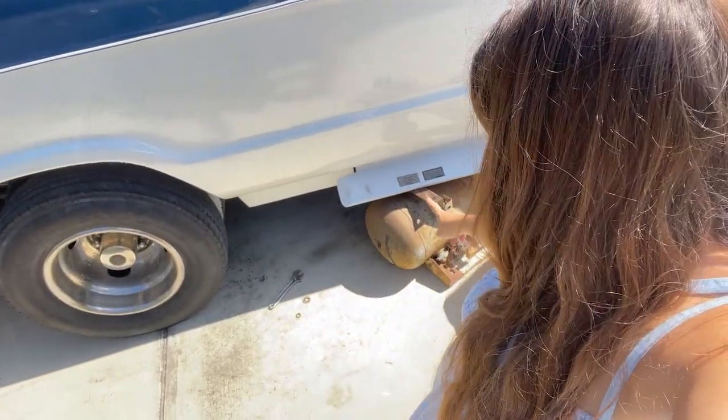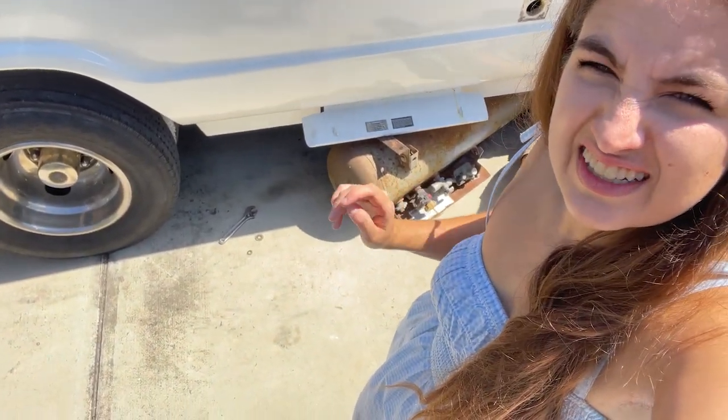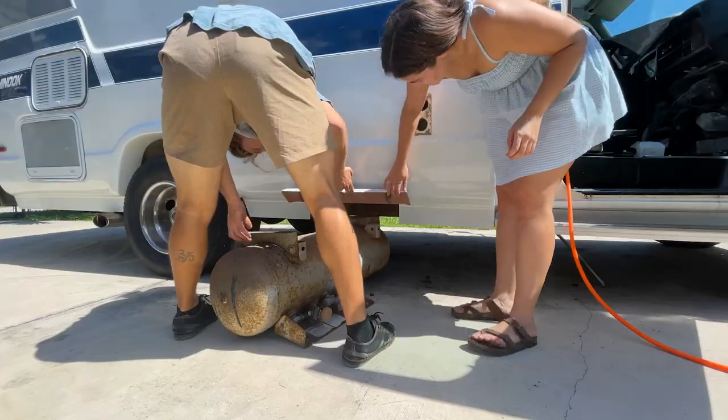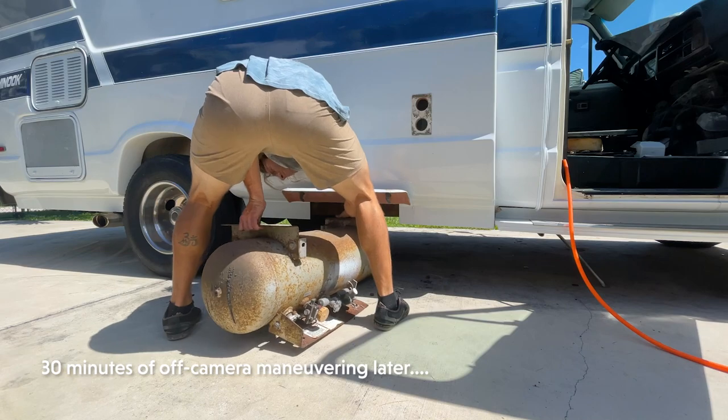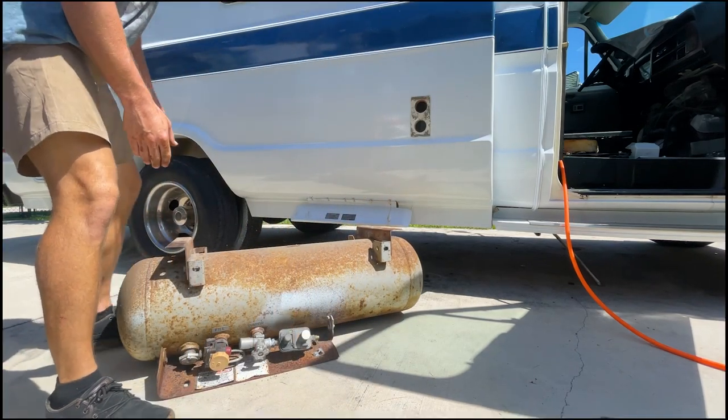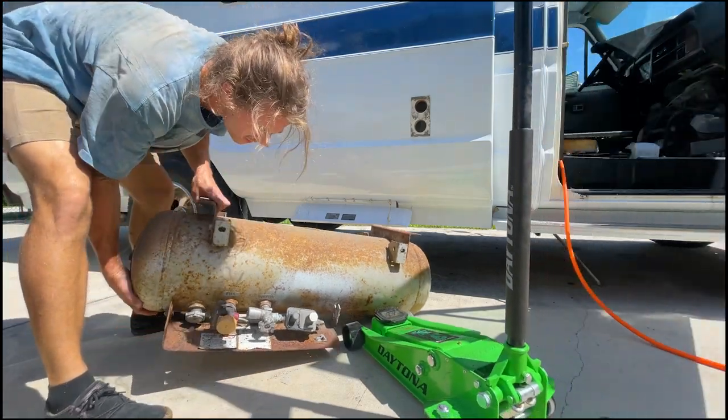As you can see, she's down, and now she's a little bit stuck, so we're trying to get her out from under. Oh, it smokes. Get in the middle.